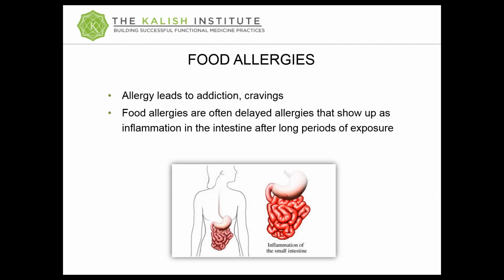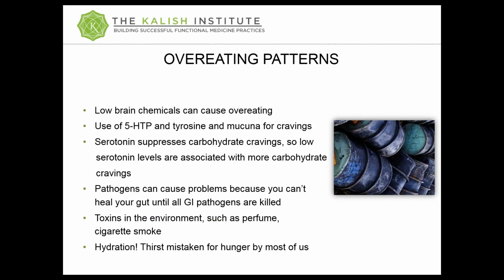Allergies are another reason why people can react to foods really strongly. So food allergy testing can help a lot. And then I want to talk a little bit about eating patterns before we get into the case study. So in terms of patterns, we're going to see some of this on the lab that we're going to look at in a minute here.